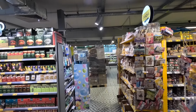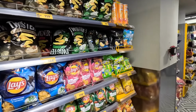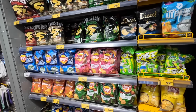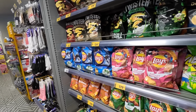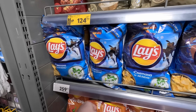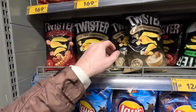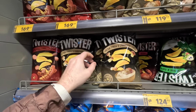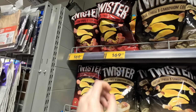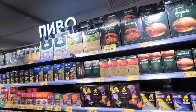Okay, I think we're coming up to pretty much near the end. Again, crisps. Crisps in Russia are just completely different from the crisps that we've got in Scotland. We've got crab flavours, paprika, which is okay, paprika's fine, but look, mushroom flavoured crisps. What's that? Sausage flavoured? Not for me personally.